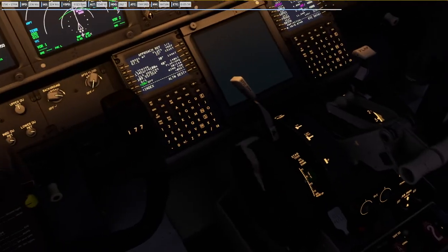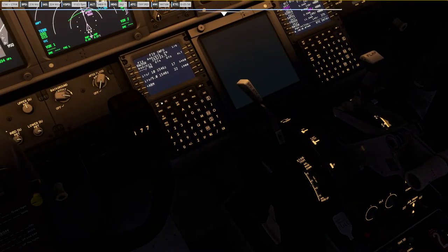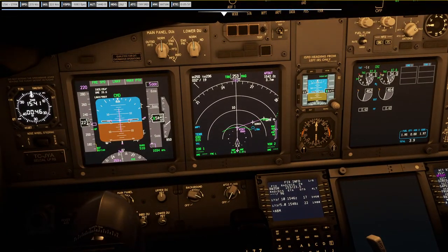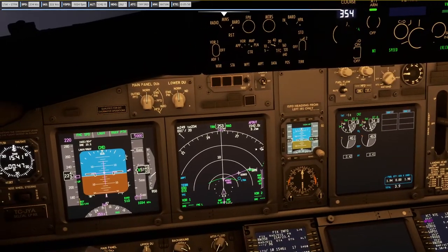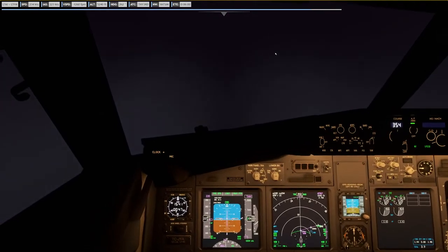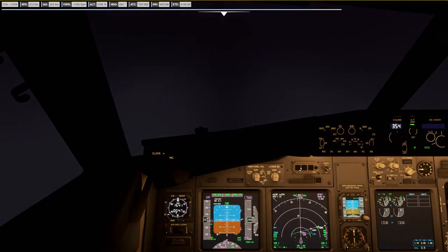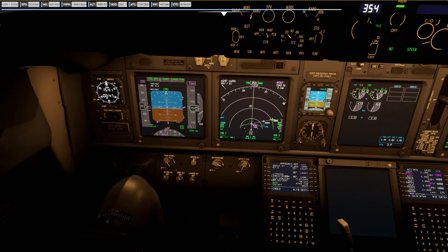Frequencies 109.55, active NAV 1, active NAV 2. Fixed rings, runway 35 right, 10 miles, 5 miles, idents. We have India Uniform Charlie Echo and India Uniform Charlie Echo. Standby instruments are set, courses 354, 354, and 354. Approach checklist, please. Altimeters and instruments cross-checked, approach rates checked and set. Approach checklist complete. And now it's getting really dark.